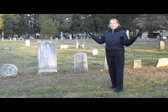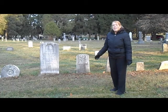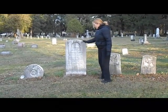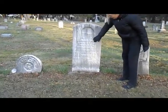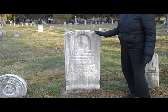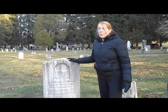This area that surrounds me right now is one of the oldest areas in the cemetery, and so we're looking at some very old headstones here. This one is somebody named Christian. We can see it's pretty well preserved for as old as it is. However, as we proceed in our walk, we'll find lots that are not so well preserved.